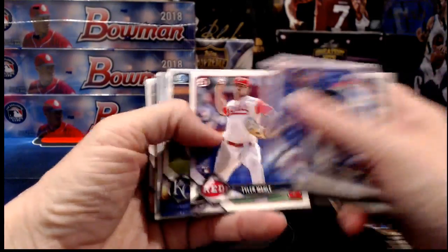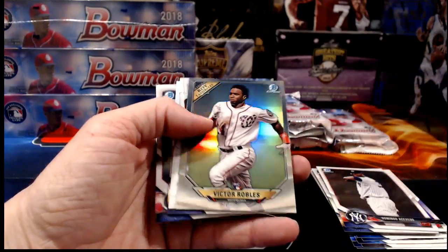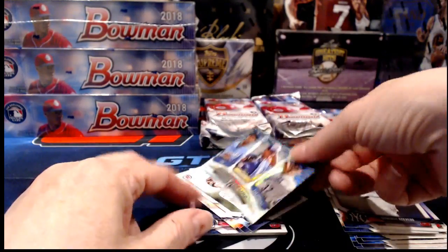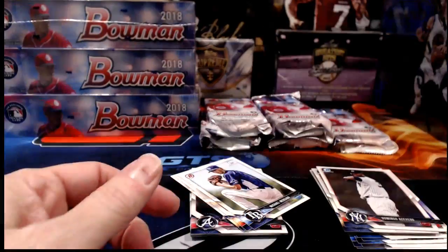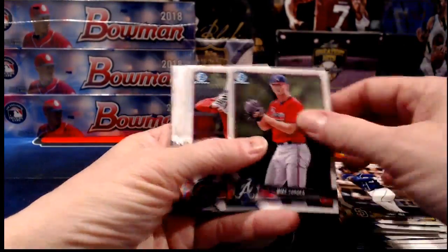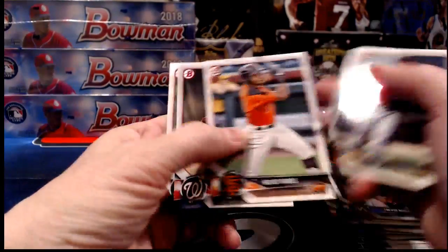The other one, the one we pulled out over the weekend, came out fairly early in the break, so I couldn't spend too much time oohing and ahhing over it because we still had a lot of cards left to open. But if we pull the Superfractor, I tell you what, we're going to ooh and ah over it for a little while, no matter where it came out in the break.